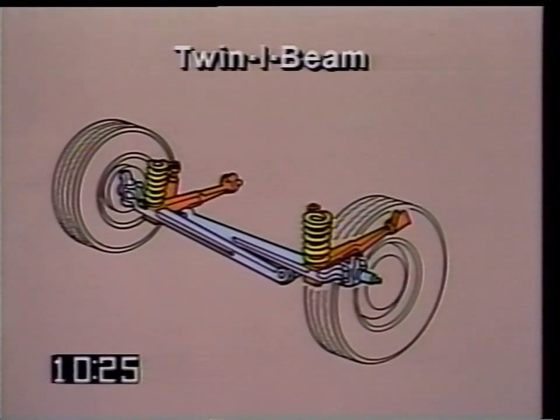This design has been used on many light trucks and vans since the 1960s. The twin I-beam front suspension was designed to incorporate the load capacity of the solid I-beam while maintaining the ride quality of independent suspension systems. The result? Two beams give the system strength and at the same time provide independent wheel travel. The axles may be forged or cast or in later designs made of stamped steel.